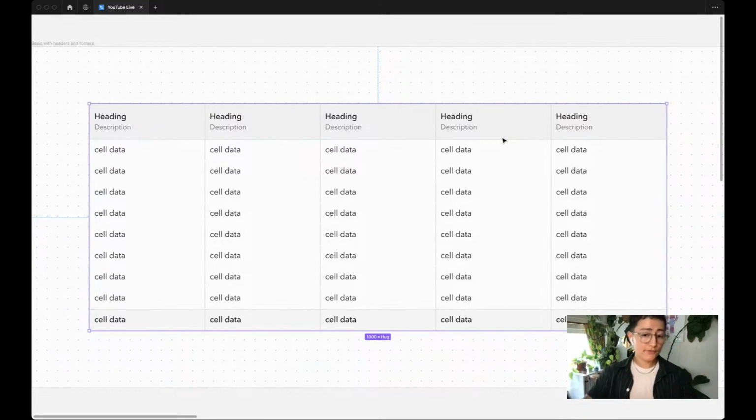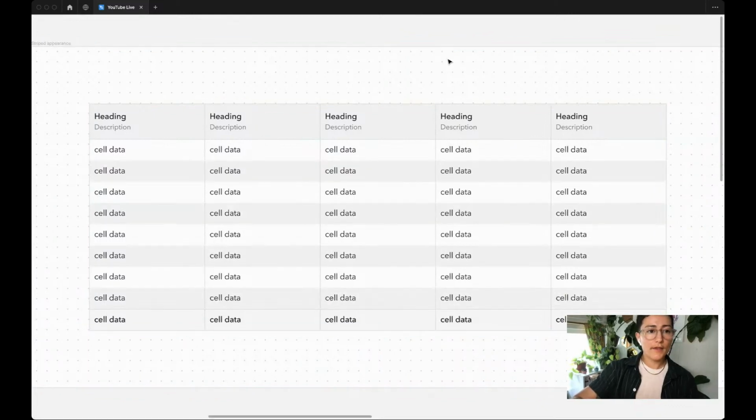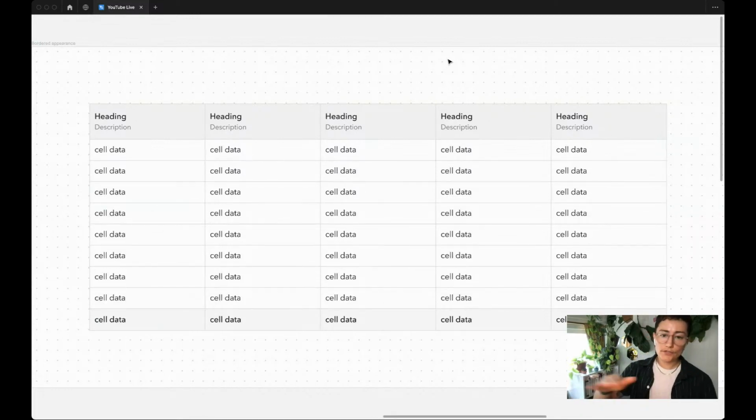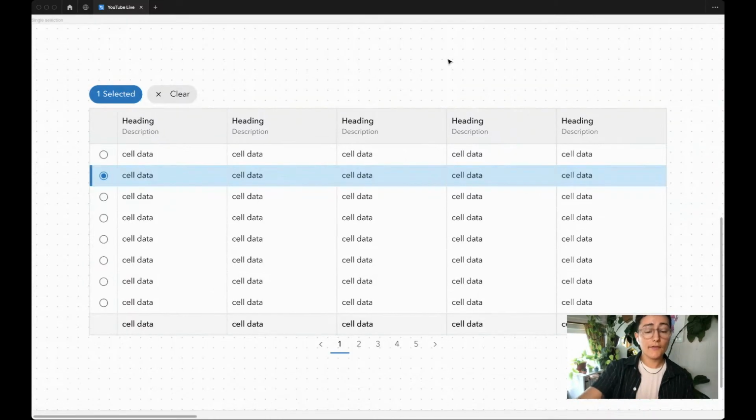This is showing basic headers and footers. We also have the zebra striped appearance available, and the bordered appearance allows those bordered rows to come into play. You can have your table be numbered. You can insert slotted row headings, and of course selection. So you got single selection, multi-selection, and a built-in pagination.